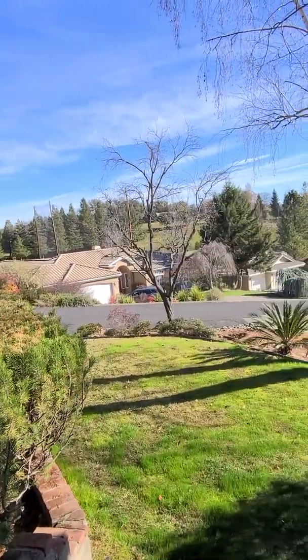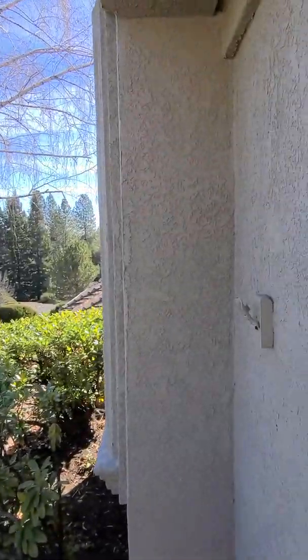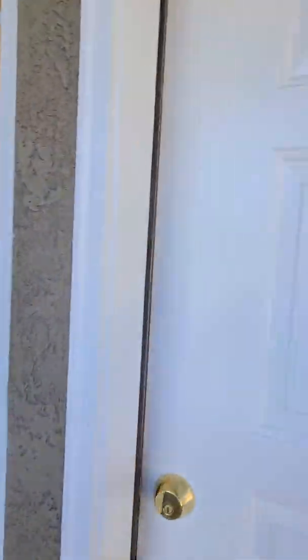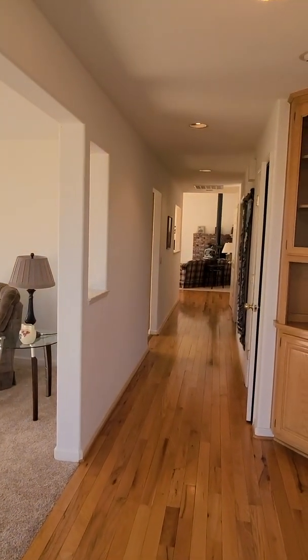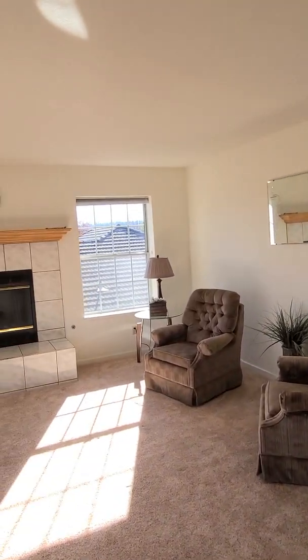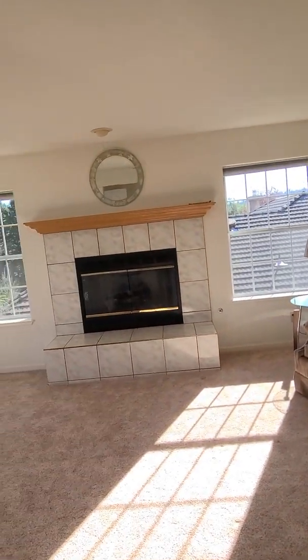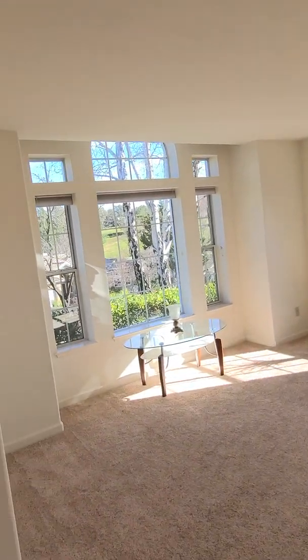In fact, you can see part of the golf course right out your front door. Let's go inside now. Nice inviting entryway, hardwood floors, wide hallway, light, bright front sitting room, gas fireplace, views out the window.